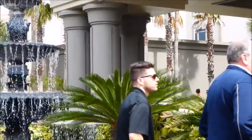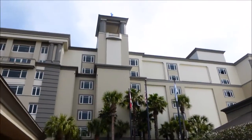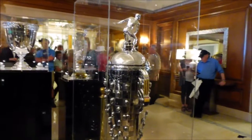Amelia Island activity is centered at the Ritz-Carlton. Walk into the Ritz lobby on Thursday, and the crowd is generally closer to buying their last car than their first.